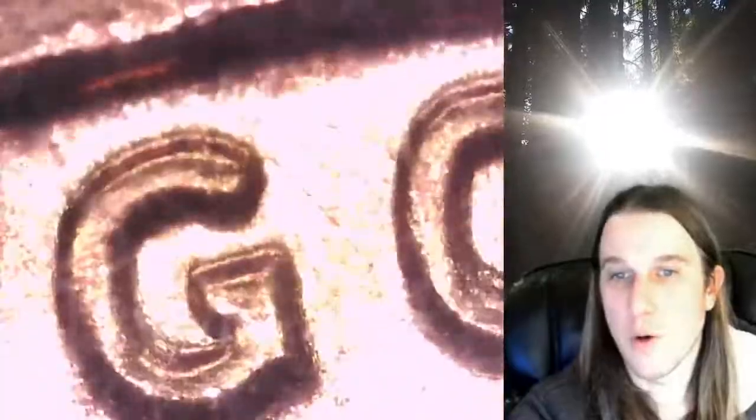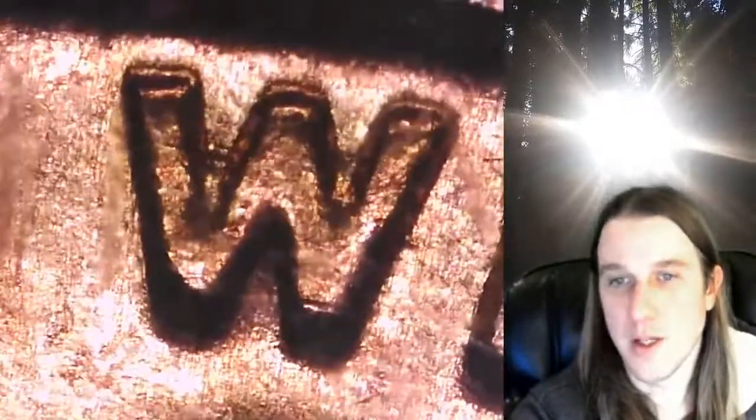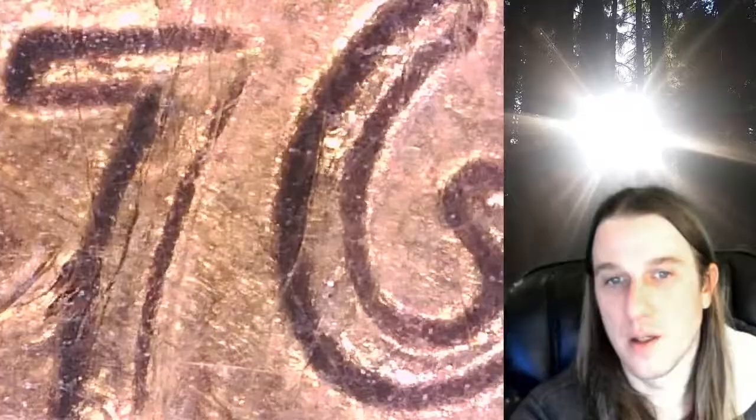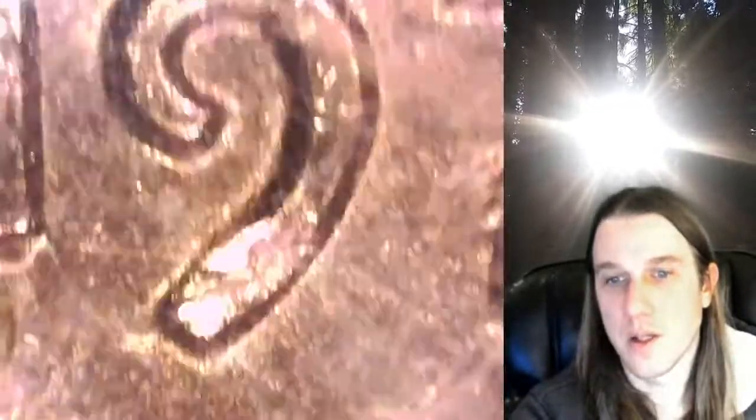Yeah, the gold is pricey. I feel like modern gold rotates more around spot price than it does around numismatic value. I think this is all just scooped up, or at least it was up there. Looks like the tail of the 9 is damaged.